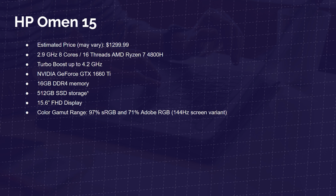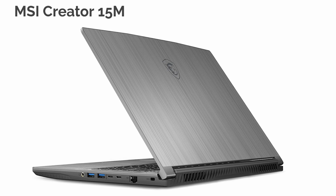It has 16 gigs of RAM, and it has a color gamut range of 97% sRGB and 71% Adobe RGB in the 144 hertz screen variant. So great model. The HP Omen is awesome. And of course, I'll link up in the YouTube cards above my dedicated review of this laptop.